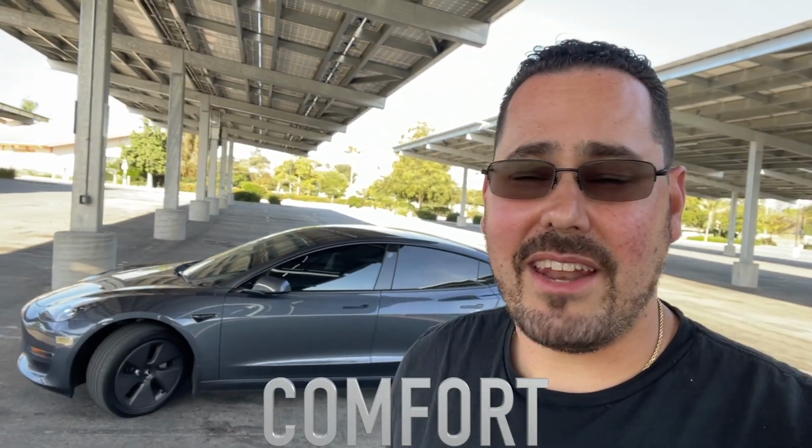It's a comfortable car. I sit in this thing all the time. I haven't had any back issues. I'm 6'2". I'm a big fella, and no problems there.